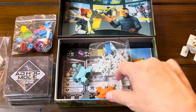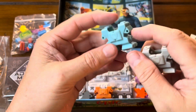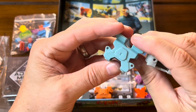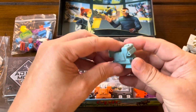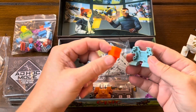Let's see what else we've got here. We've got, and these are just your regular mech suits for your different meeples. As you can see, places to put weapons all around that. And so you can just pull this apart. You can put your mech in there. Oh, it comes out like this. So you put your meeple in there.